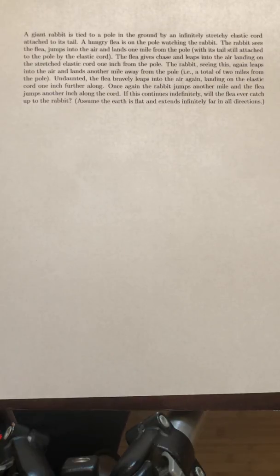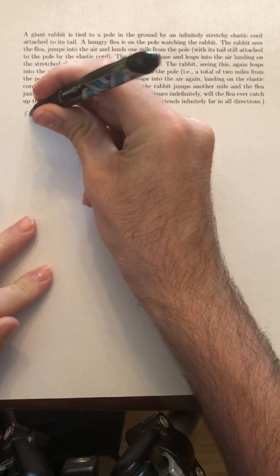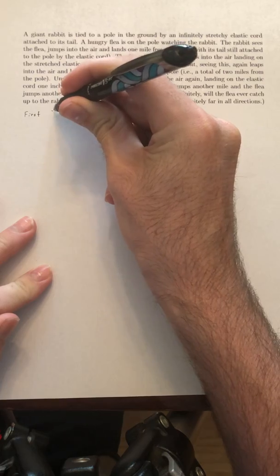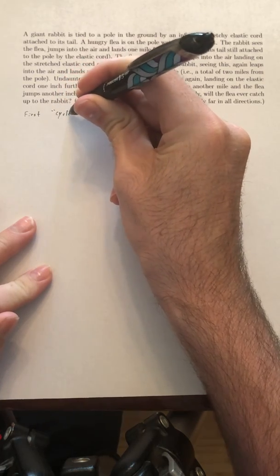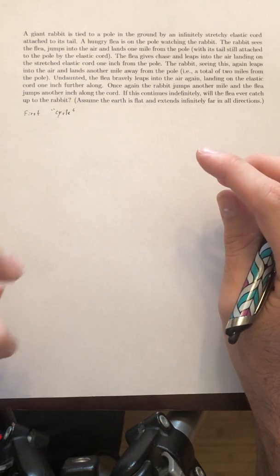Okay. So now, basically, the proportion of the band that the flea has covered after the first cycle, in other words, the rabbit jumps and then the flea jumps, that's what I'm going to call a cycle.